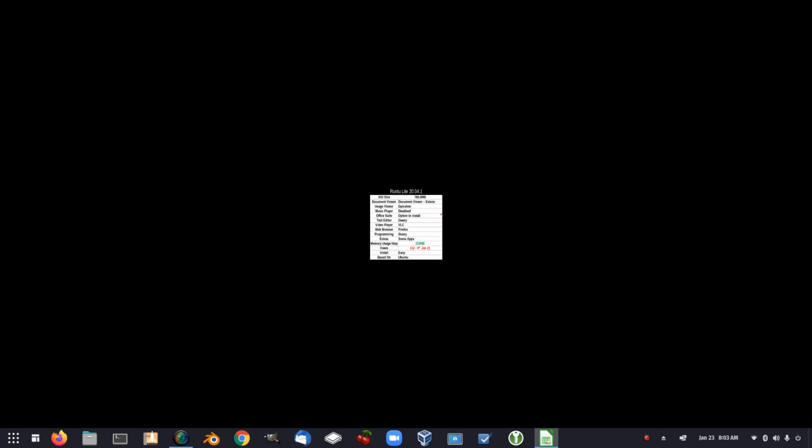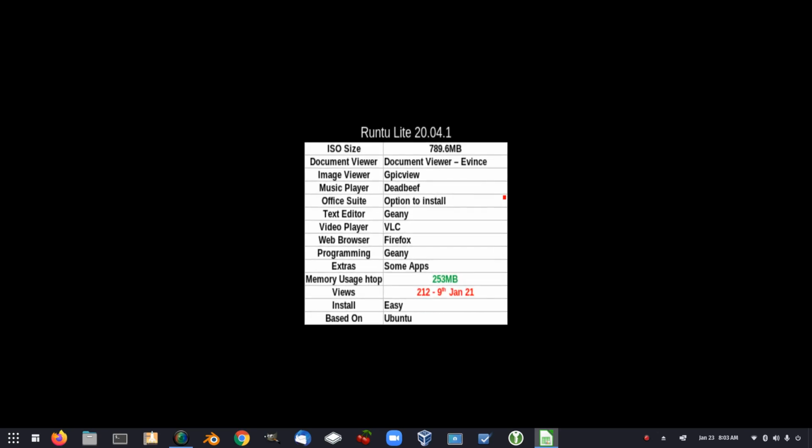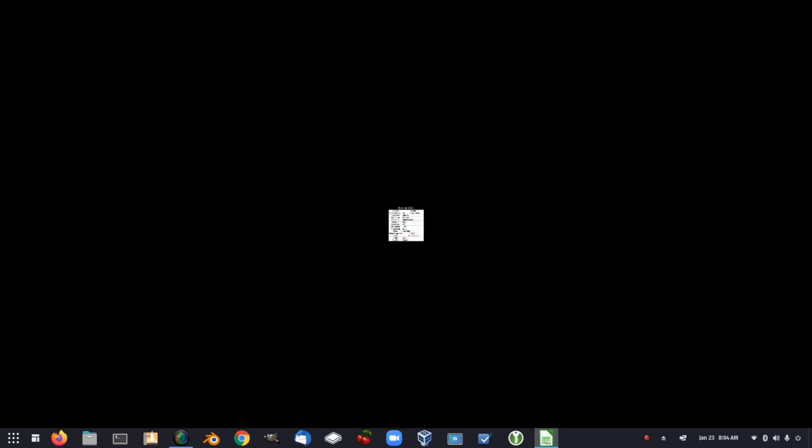Then we had Runtu, which is based on Ubuntu, Runtu Lite 20.04.1, based out of Russia. This one was not too bad either, actually. A respectable memory usage, 212 views at that point in time. Yep, plenty of apps except for Office Suite.